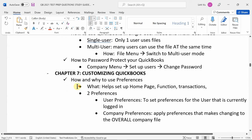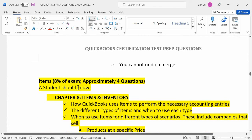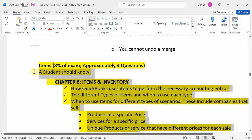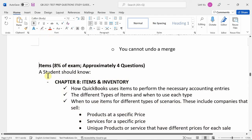Okay, let's see what the next one is. Right here, items. Now we're going to be jumping into chapter 8 territory. What are items? In this case, how QuickBooks uses items to perform the necessary accounting entries. So first off, what are items?